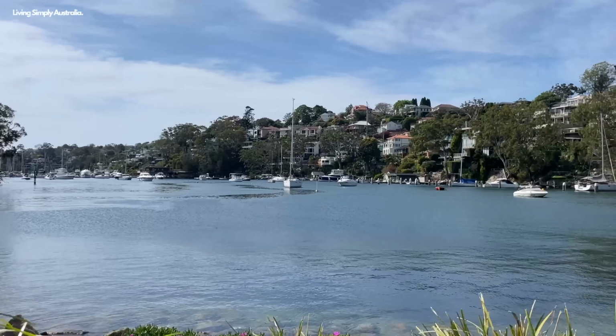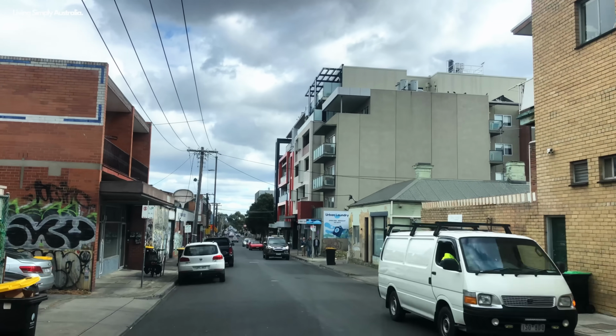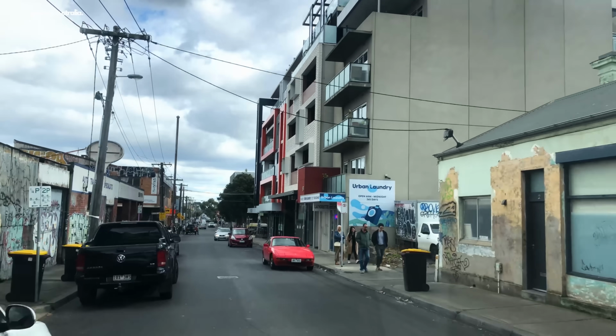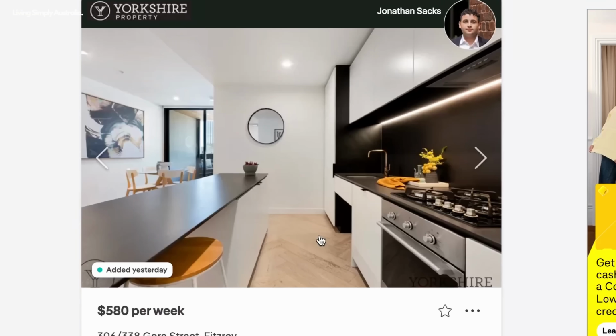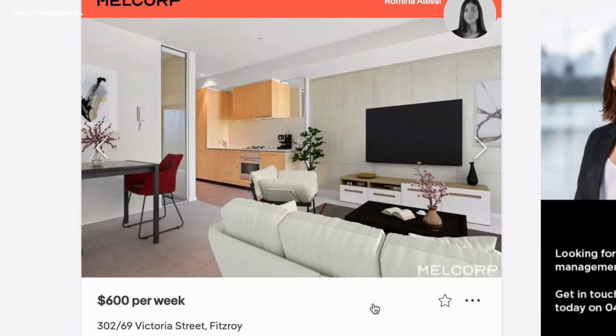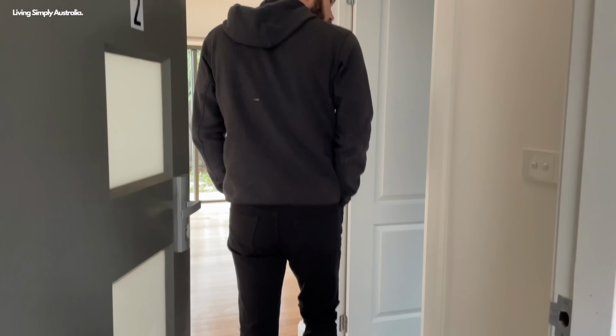As we always say though, rental costs will vary according to where you live, including your state, suburb, and type of property. Remember that the closer you live to the city or the beach, the more expensive rent will be. And something else that you may want to know is that when you're looking for rental properties here in Australia, rent prices are given per week, but you may pay rent per fortnight or monthly. This will depend on your landlord or real estate agency.